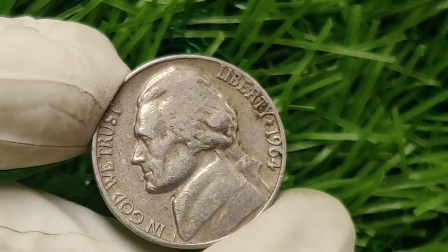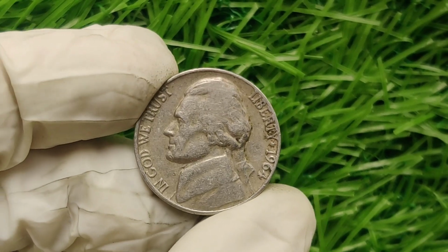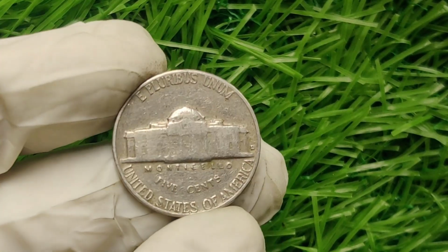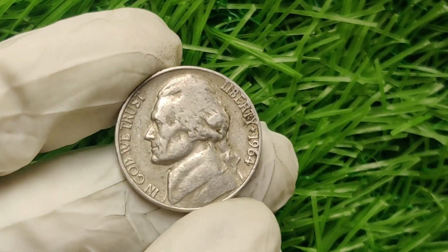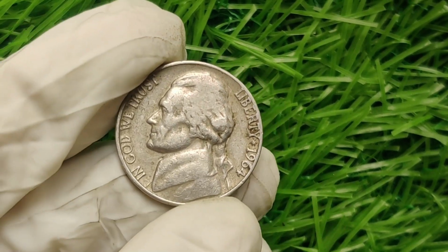Now, the 1964 Jefferson nickel isn't exactly a rare coin in terms of production, millions were made. But there's a key factor that makes some of them worth far more than face value. You might think that old coins are just historical artifacts, but sometimes they hold hidden treasures. And today, we'll explore how the 1964 Jefferson nickel fits that bill.